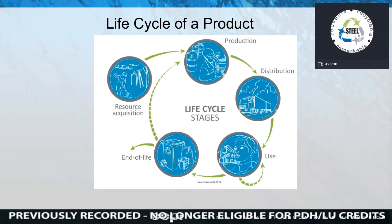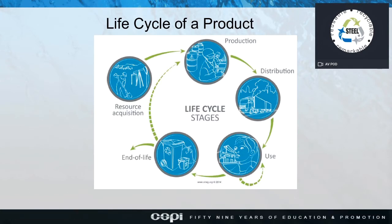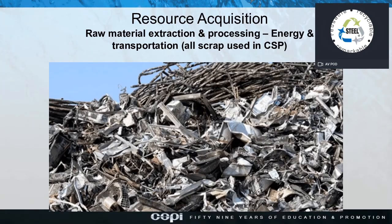If you look at this chart here, start on the left-hand side at the top, and you'll see resource acquisition. Again, that could come from scrap or pure iron ore. So you have resource acquisition, you move into the production stage, then you go to the distribution stage, you have the usage by the owners and so forth, and then the end of life. And again, is it recycled, is it landfilled, et cetera. It's all taken into consideration to produce your EPD.